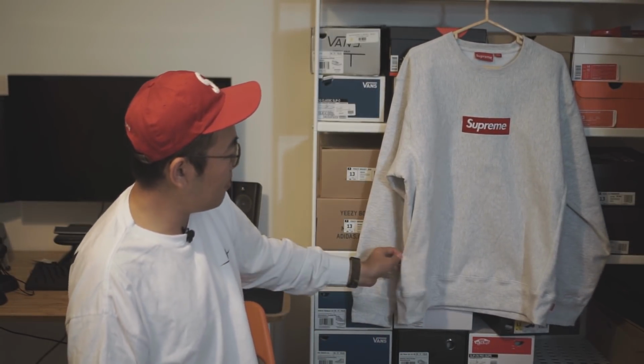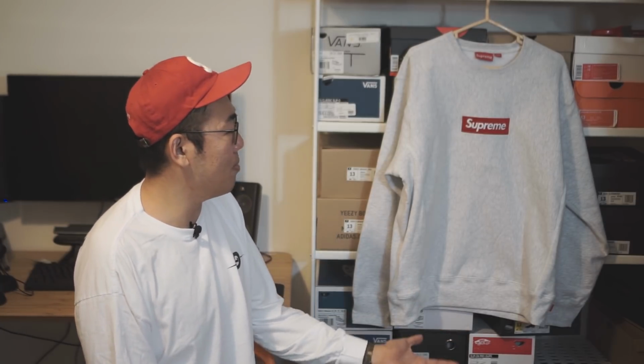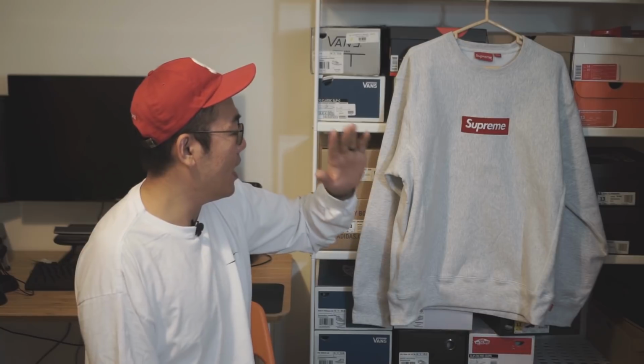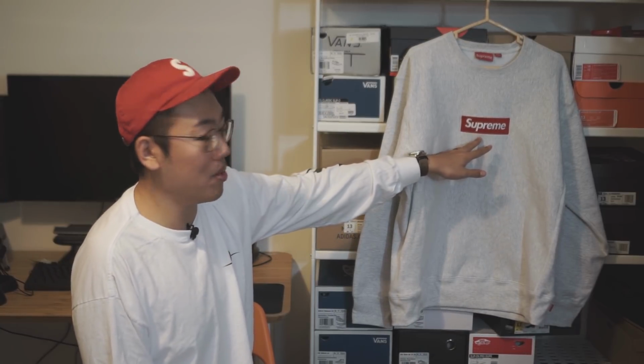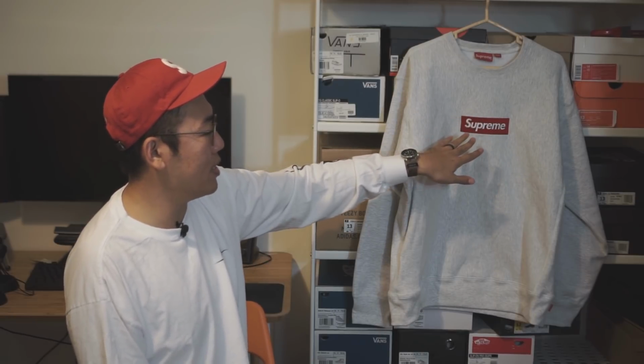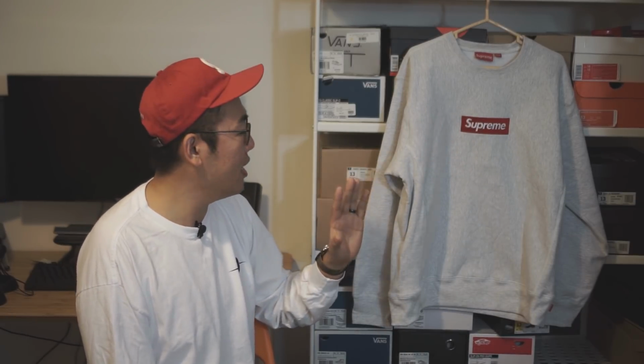So that pretty much covers most of the features. It's a pretty high quality crewneck. There's really not too much to talk about here. It's very simple, I guess, except the box logo. This is what makes the box logo the box logo. The embroidery quality on the box logo is extremely high. The red background that surrounds the lettering is this slightly glossy red fabric.